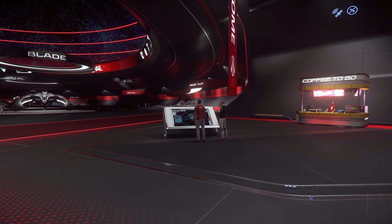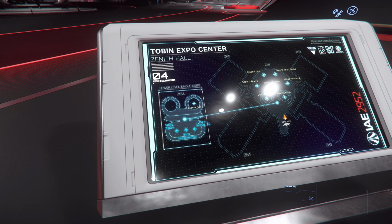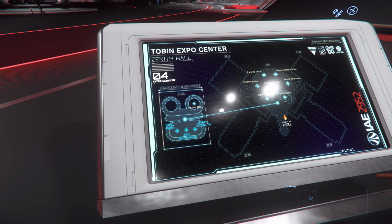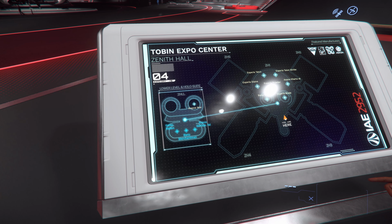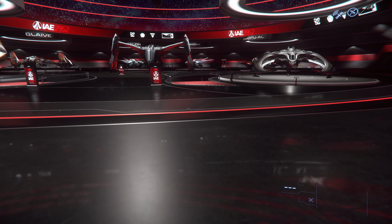And again, I didn't see the Banu Merchantman, so I came over to the map, and it shows you right there how you have to go downstairs. It says lower level and hollow suite. So again, very simple to follow. That's awesome.